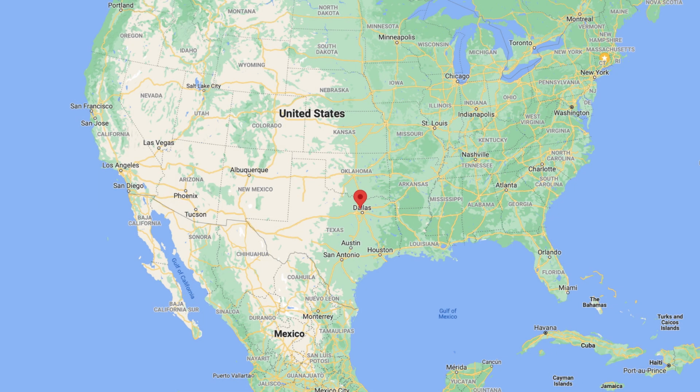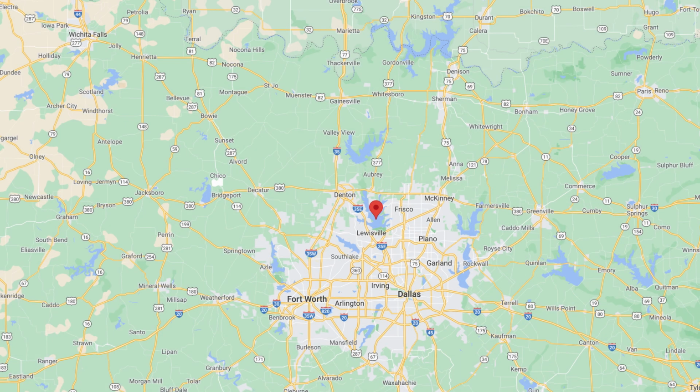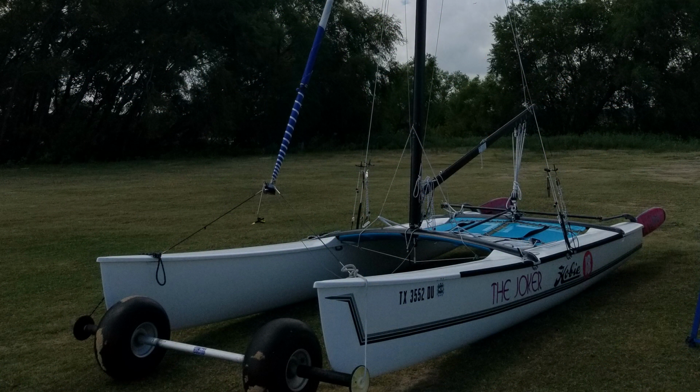Okay, next we're keeping it in the USA. We're heading to Lewisville, Texas, where we have Ed Rock. Ed has got a Hobie 18 named The Joker. The boat is named after the song by the Steve Miller Band.